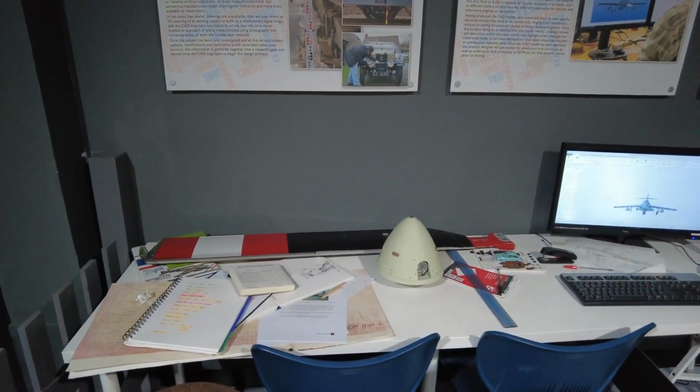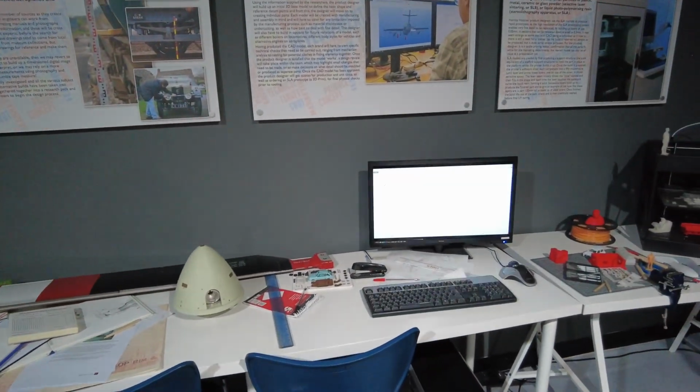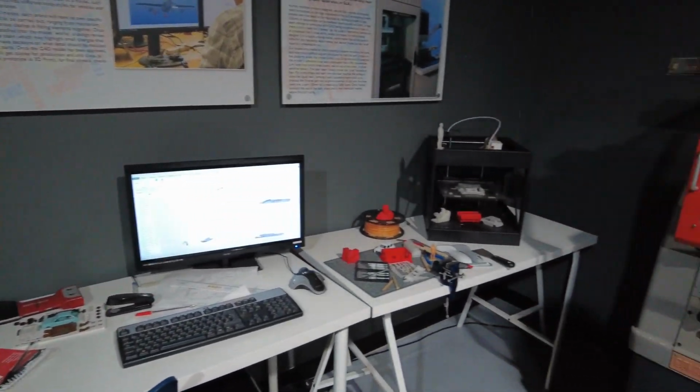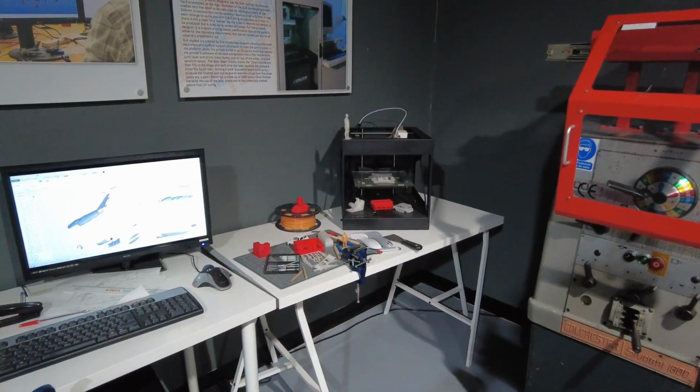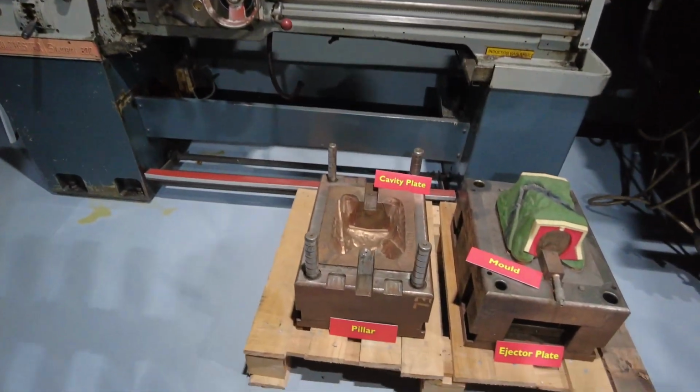Just an area here looking at the development of models. Obviously computer aided design, the CAD. New techniques in 3D printing to make the prototypes, check they go together, then milling of the tools, and you can see down here an injection mould tool.